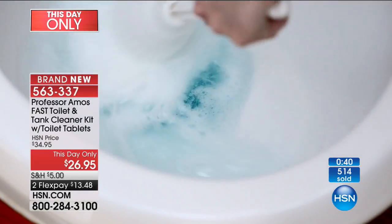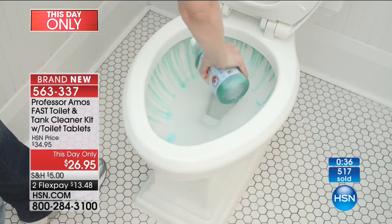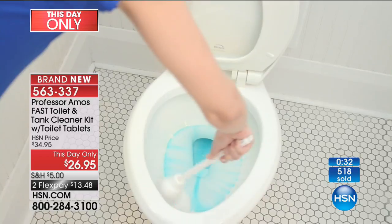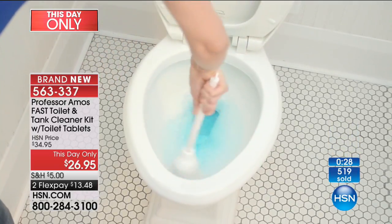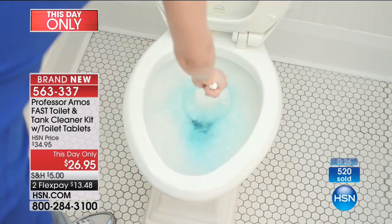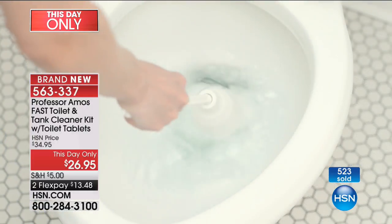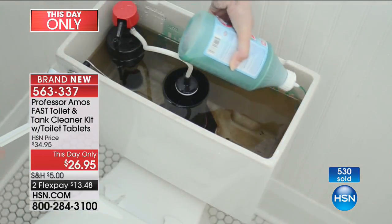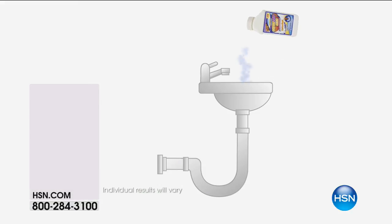So you have this available, it is brand new today. The fast toilet and tank cleaner, again, very limited quantities of this one. Two flex payments available, so get it home, try it. And see how it works in your home. I mean, that's the best way to experience so many of our products is just get them home and try it and see how it works. But if you trust Professor Amos's products like we do in so many cases, then this is the time to try something that's gonna work for you.